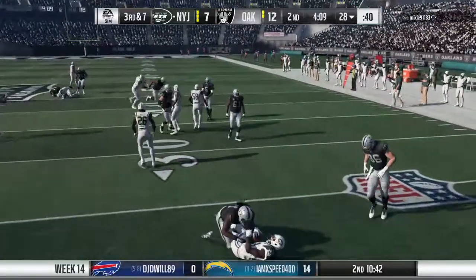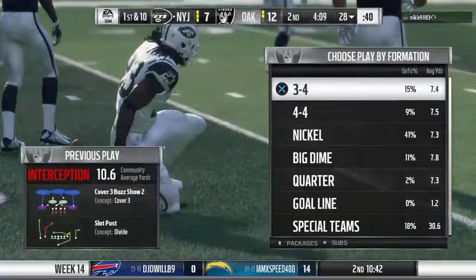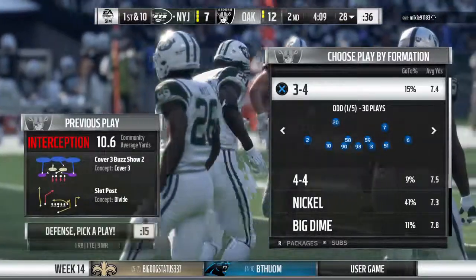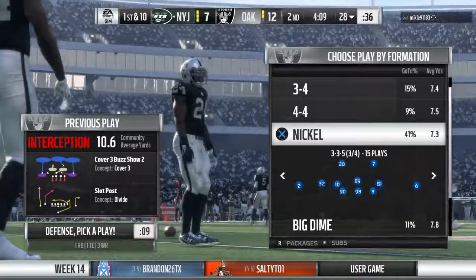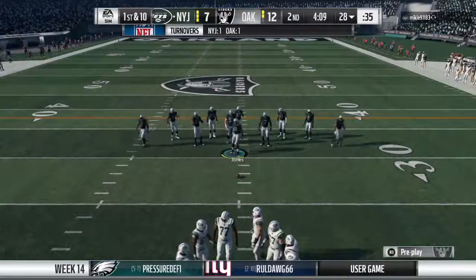Picked off at the 21. And this return is going to be halted right around the 28-yard line. Oh, timing is everything on a route like this. He tried to drive that football into a tight spot. And if you're a little early or a little late, chances are there's going to be someone there. And sure enough, this one's going the other way.